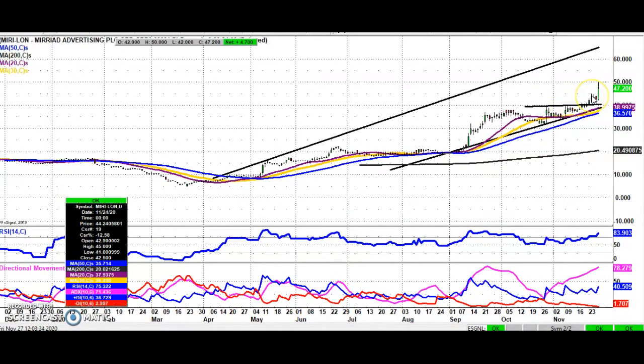I suppose the tightest you can have the stop loss would be to say that we are looking for further upside while we're above the second November resistance at 45 pence, but I think 40 pence is probably the level of the stop loss ahead of a potential 65 pence technical target.